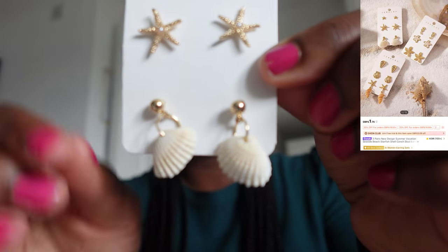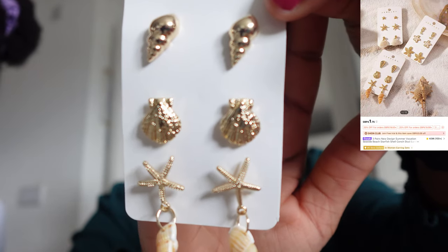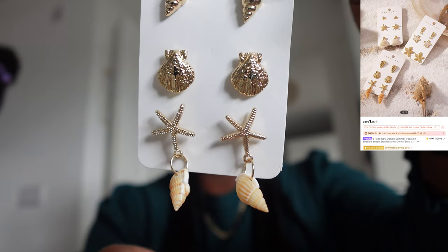And then they've got the little shell ones at the bottom. Mommy. These are the last pair, the last set that I got. They've got the lovely shells at the top and another clam shell, and then those mini shells at the bottom. I just think they're so beautiful to pair with any lovely outfit.